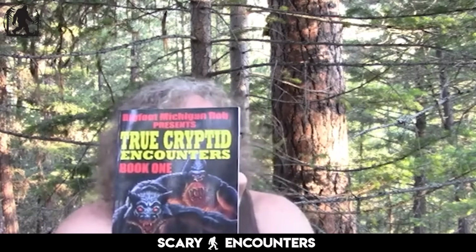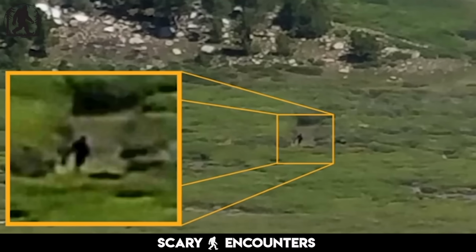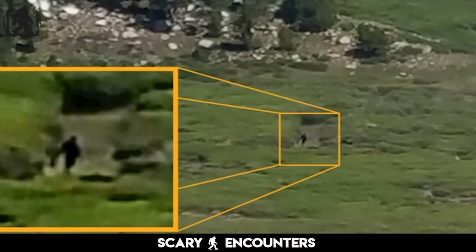Later, he reads a chilling story from Bigfoot Michigan Rob's book. It tells of a Wyoming biologist in 1972 who survived a terrifying Bigfoot encounter. The creature stalks his tent, throws pine cones at him, and even swats his shelter flat with a hairy, human-like hand. Duke reflects on a similar experience from his childhood.